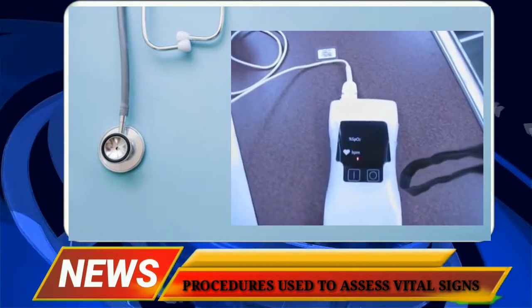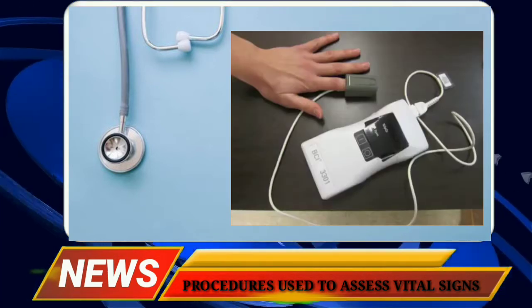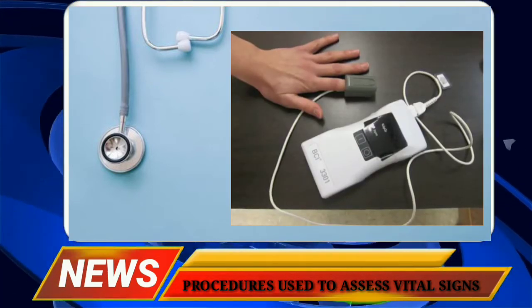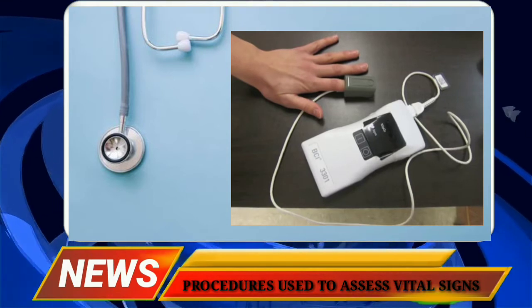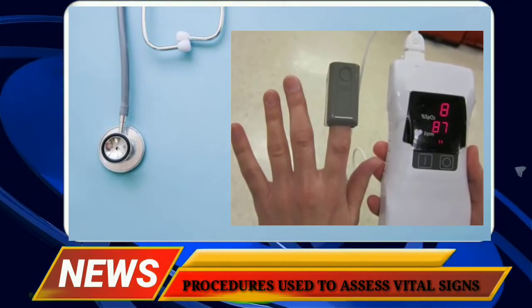Place the client's finger or toe inside the clip and turn on the pulse oximeter. Wait until numbers are stable. Record oxygen, which is the number on top, and the pulse, which is on the bottom.